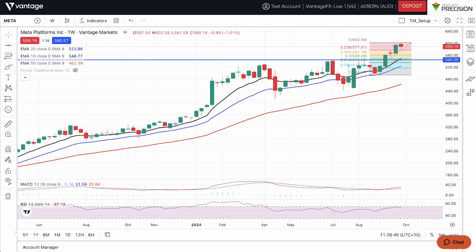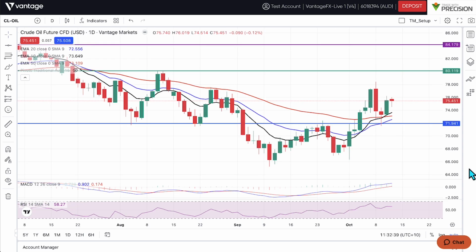Let's have a look at the chart of crude oil. So tension in the Middle East continues to simmer, and fear of escalation has pushed the price of crude oil, and we are now on the daily chart back into an uptrend. We also broke with this move this previous swing lower high in and around that level of 78. We haven't been able to hold above that level, but we've pulled back into that 72 level, bounced from it, and now look to continue higher.